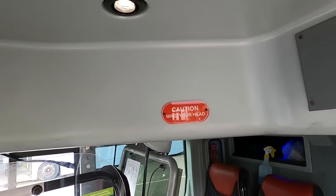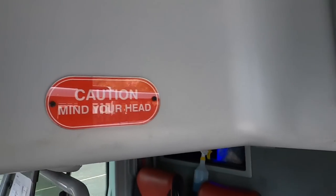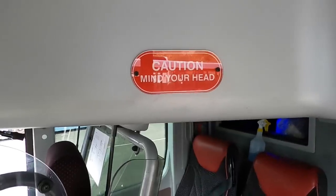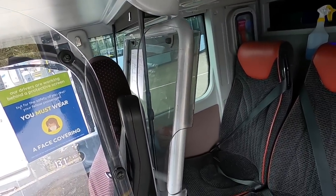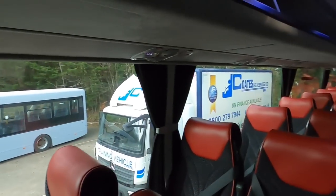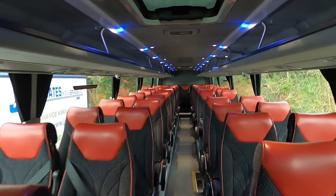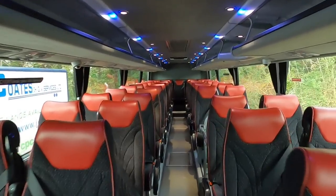Despite the entrance to the vehicle being fairly low, the way that they've designed it, you can actually stand up straight in this area. It's only areas where you're going down into the seating area that you need to duck slightly. Moving to the saloon of the vehicle. Plenty of headroom as you move down the saloon.